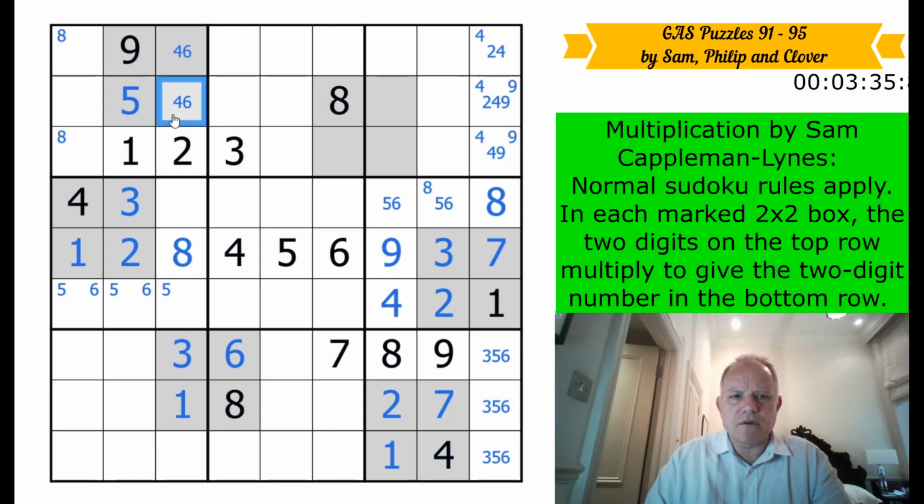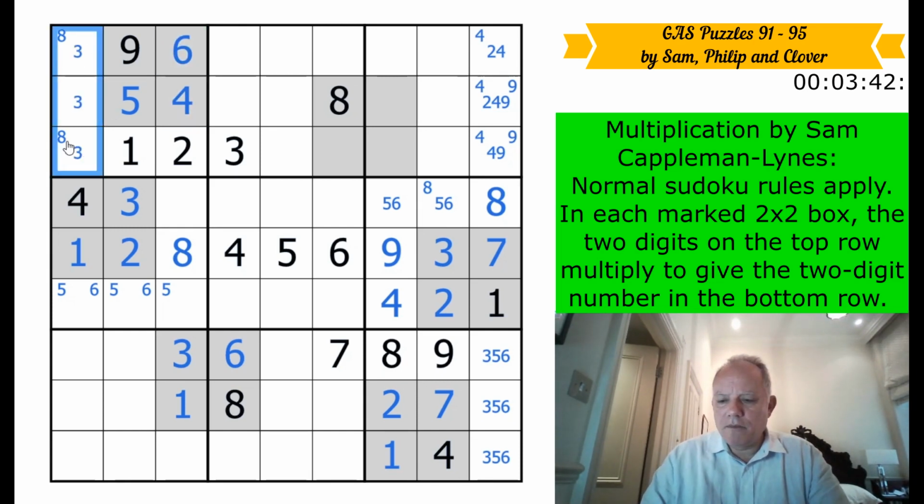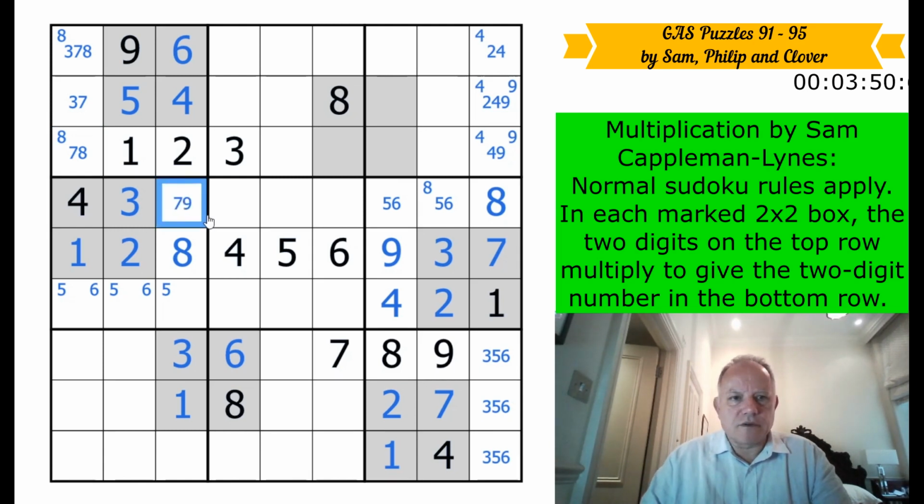Have I done my maths wrong? 9, 6 is a 54. I haven't. I'm sorry. I had a momentary burp in my understanding of maths there. 4, 3, 5, 6, 8. That is 7 or 9.